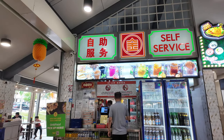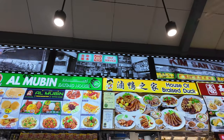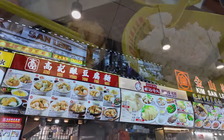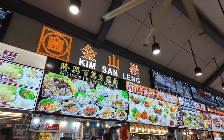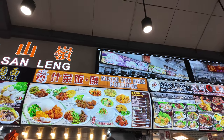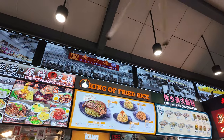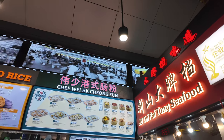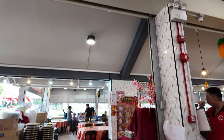So this is the drink place. It looks like they have a bit of variety of foods. This is Indian Muslim food, braised duck. This is the one we just tried, the yong tofu. And here's that chicken rice place. Oh, fishball noodle is pretty common as well. Looks like this is a veggie, meat, rice, and porridge place. They have char siu at this one. And then here's a fried rice place. Here is a chong fun place and some Hong Kong dim sum eats. Seafood, hot pot.